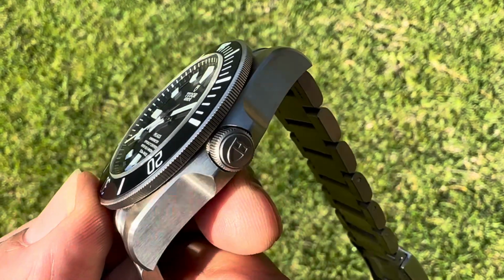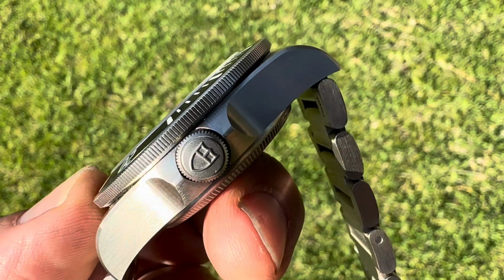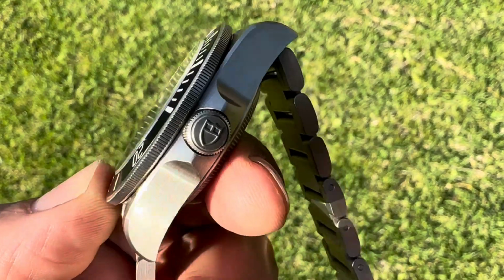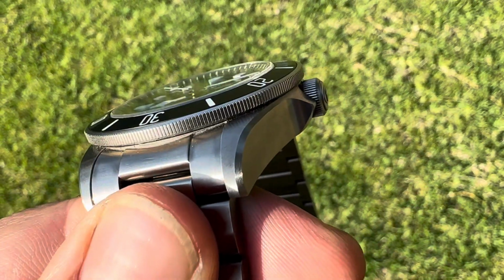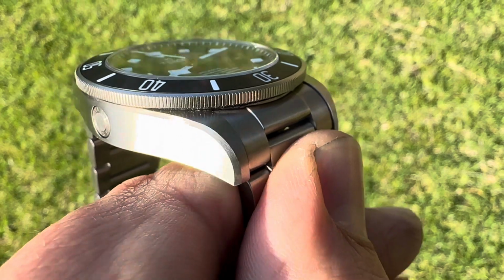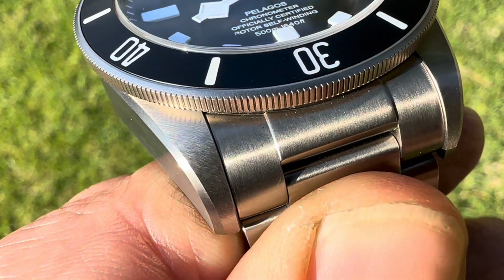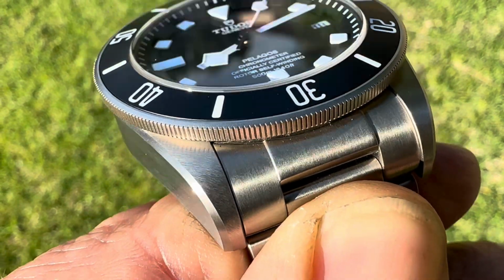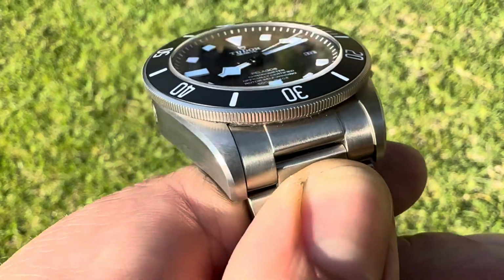So if you look at this Pelagos, you've got pointed crown guards. This harkens back to early 60s Submariners and Tudor subs. And then your chamfers, if you look at these chamfers, this all harkens back to old Tudor and Rolex Submariners. Even the brushing, all that brushwork. If you look at older Submariners or Tudor Submariners, they're going to have all this brushwork. All the newer ones, it's more of a satin finish.